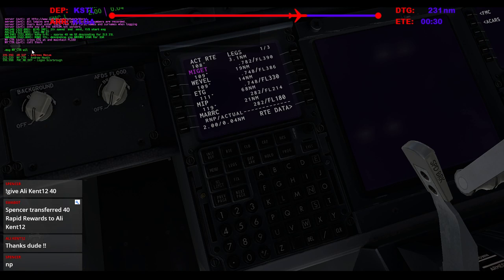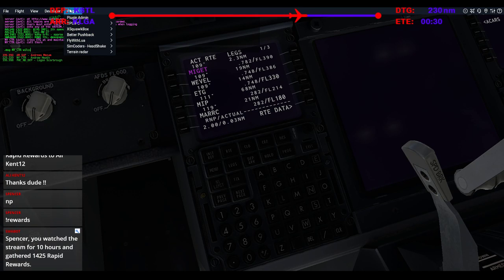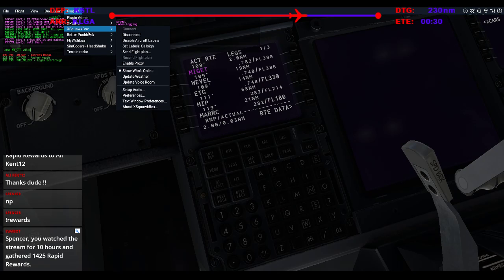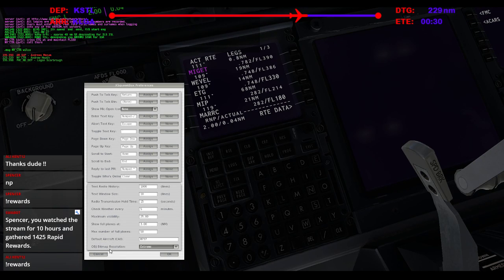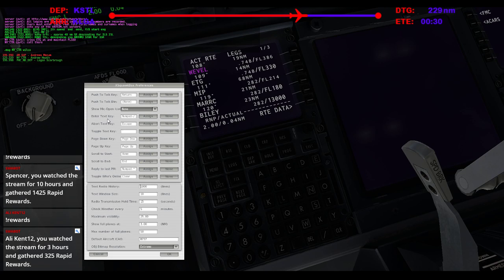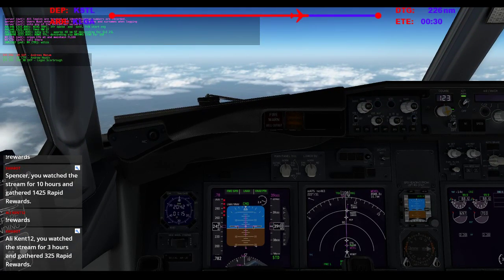What the heck? Enter doesn't work. That is bizarre. Why can't I send a message? What? Ah, there we go. I was like, what the hell? Alright, well, I'm glad we got that figured out. It's learning more and more about xICocoSlayzI.